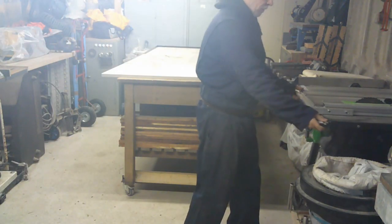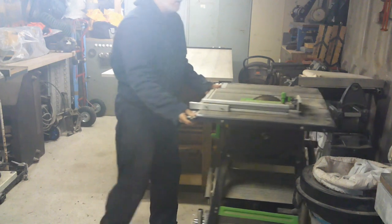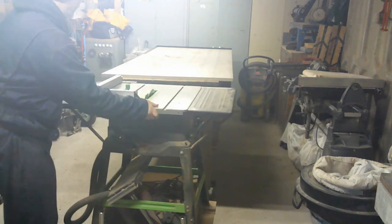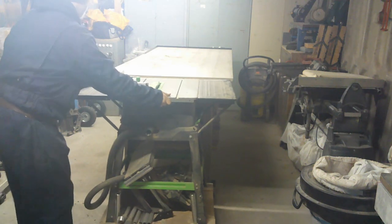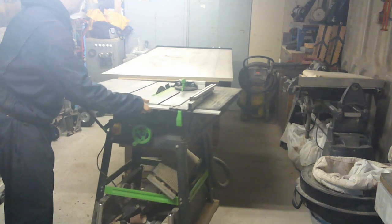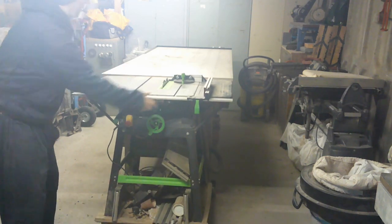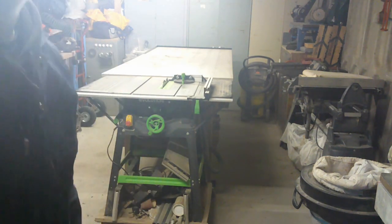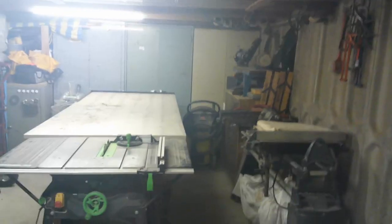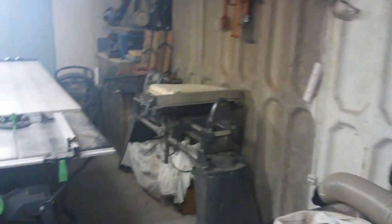Table saw, this has always been on wheels anyway. Pull that out now. And if I need that extra feed, that just fits nicely on there. So if I need that extra feed out table, that goes nicely on there. But it just gives me a lot more room to work with, makes things a lot easier.